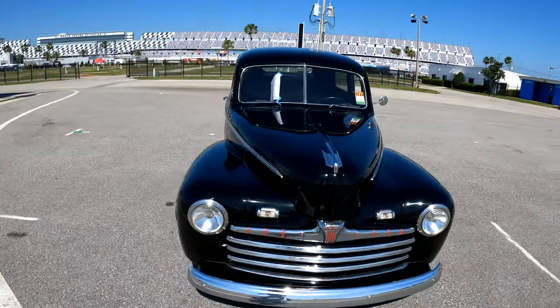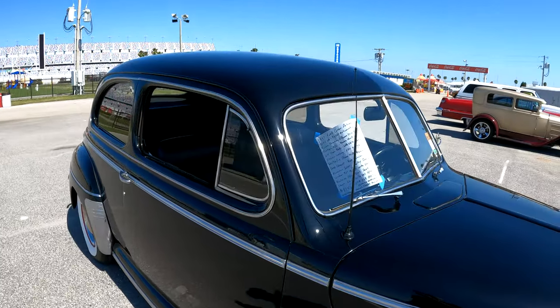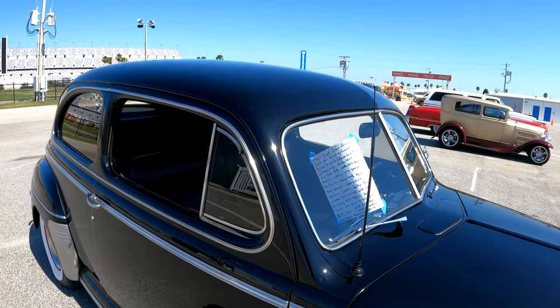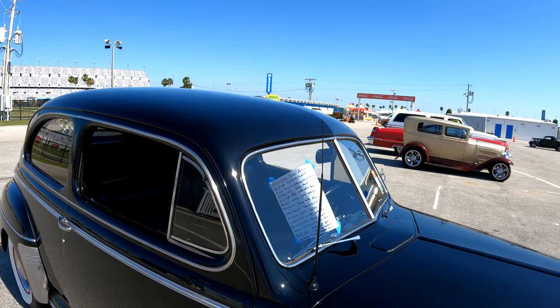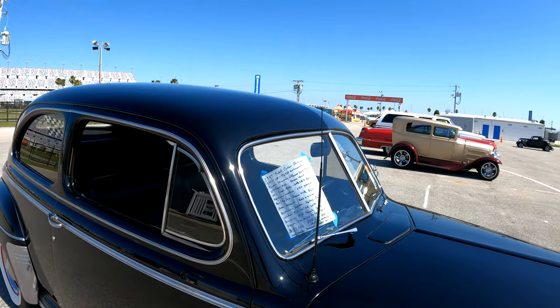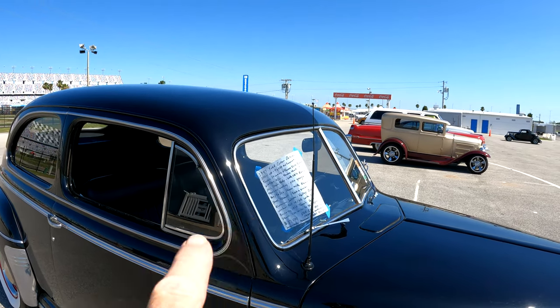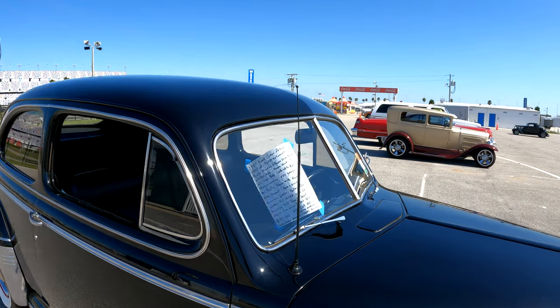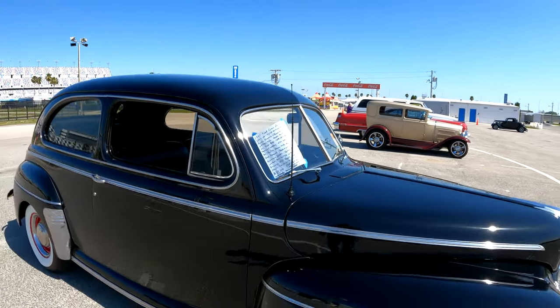A 1947 Ford Custom Deluxe. It's got a 350 in it, TH350 automatic, power steering, power disc. It's resto-modded. 375-508-269-8878, and shipping is available. He will take a personal check. That's a trusting man right there.